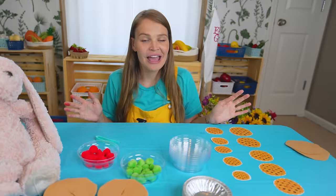And look at that. We put all of our 12 strawberries into the 4 pies, and made each pie have 3 strawberries. This pie has 3. This pie has 3. This pie has 3 strawberries. And this pie now has 3 strawberries. Thank you for helping me divide the 12 strawberries into the 4 pies. Thank you for helping me.